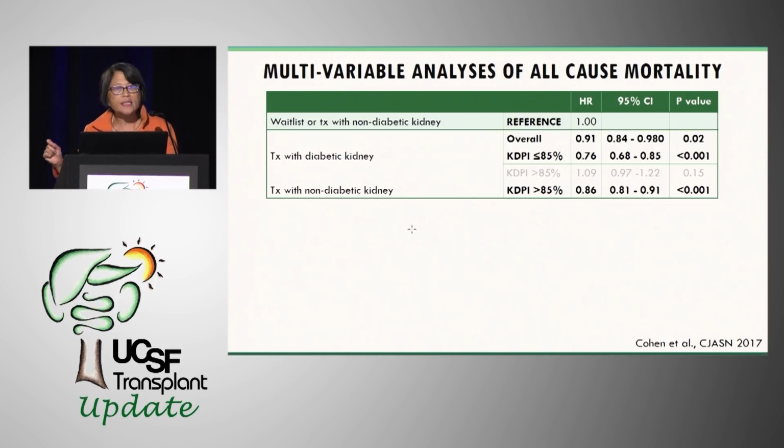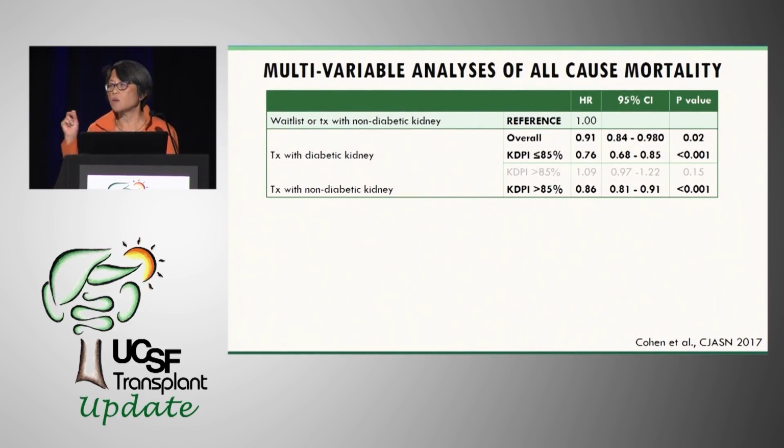So it's good to take a diabetic kidney, better than just staying on the wait list, better than the reference group. It's particularly good if the KDPI of that diabetic kidney is less than 85%. It's pretty much a diabetic kidney with a low KDPI is actually better than a non-diabetic kidney with a high KDPI. Now, this doesn't mean it's any diabetic kidney.